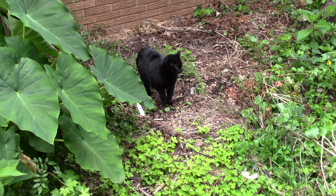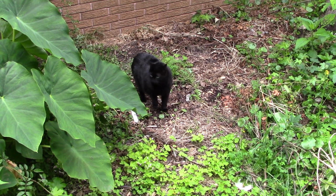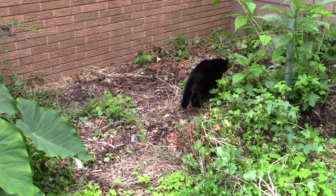Ruby! Sister brought out Ruby. She's not too familiar with outside. She's a 2020 cat that we just found in our yard. And she's probably 13 pounds. No, she's massive. Like 15.